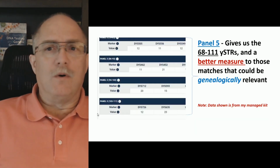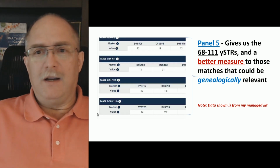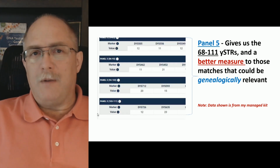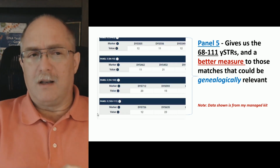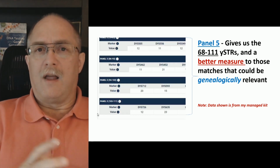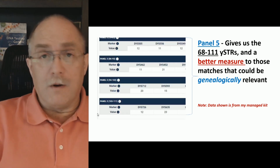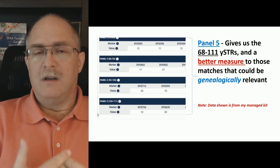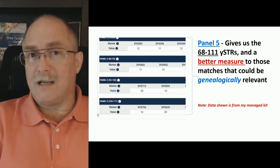Now the next one is panel 5. Panel 5 was at first our big daddy. We got all 111 YSTRs, and what you see is a better measure of how genetically relevant your matches are. If you're matching somebody still at 111, you're more than likely able to see some paths to them. Now, not always. Some of them that match you are more like a convergence type match and not a real match that you're going to see on a big Y type testing.